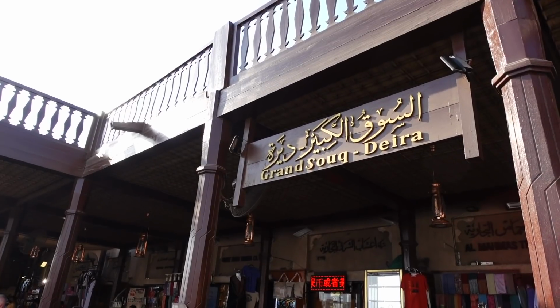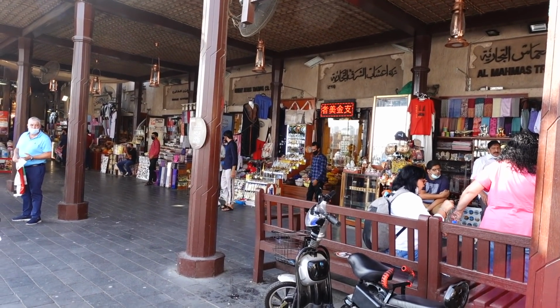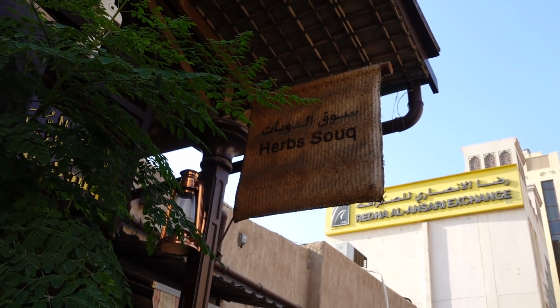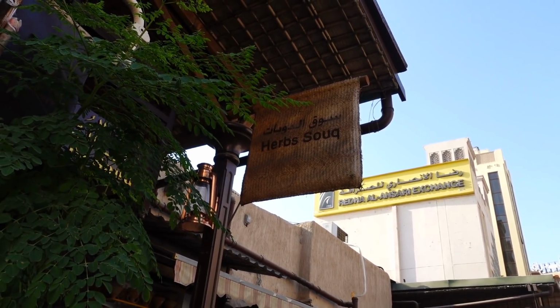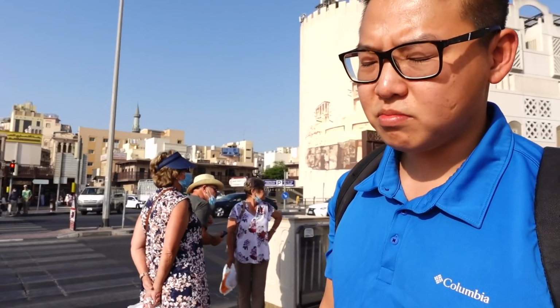Alright, are you ready for the souq? Souq basically means marketplace. Make sure you negotiate and bargain again and again, because they're going to hike up the prices by like tenfold or so. Yeah, bring some cash because they don't usually take cards over here. And just have fun. There are probably going to be a lot of scams happening over here, so just be smart with everything.